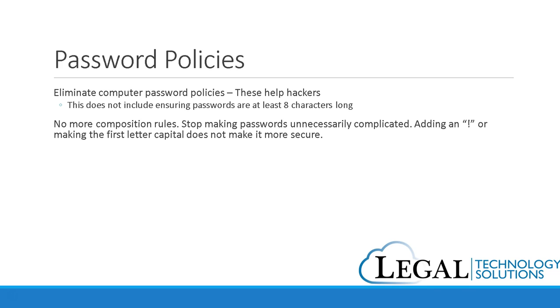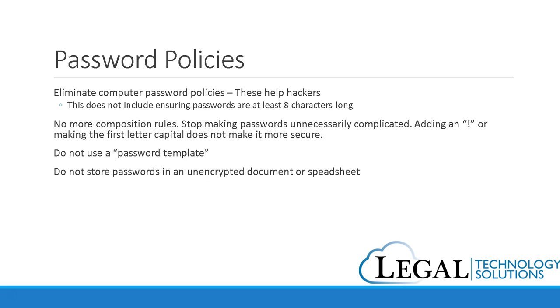Stop making passwords unnecessarily complicated, because adding an exclamation mark to the end of a password or making the first letter of a password a capital does not make it more secure. Try not to use a password template, and this usually applies to businesses. Do not store passwords in an unencrypted document or spreadsheet. And stop having password expirations without a reason.